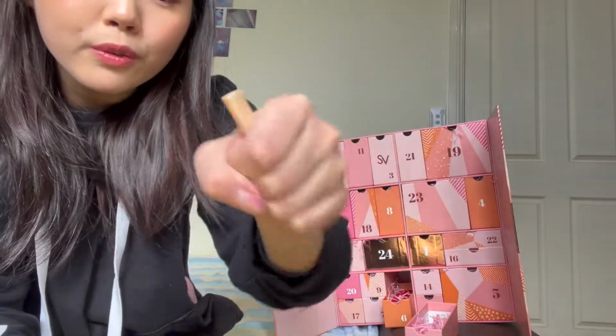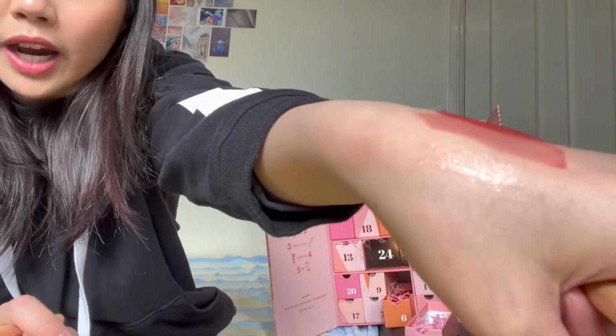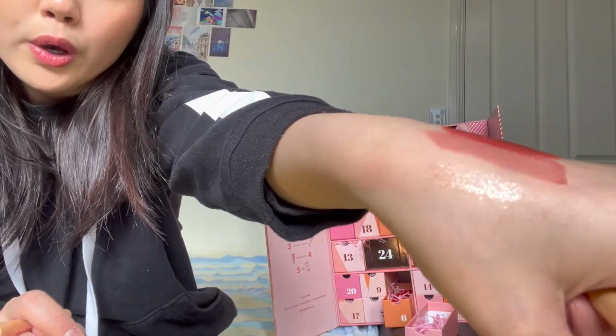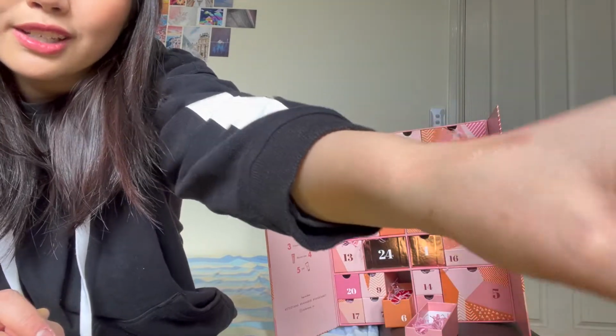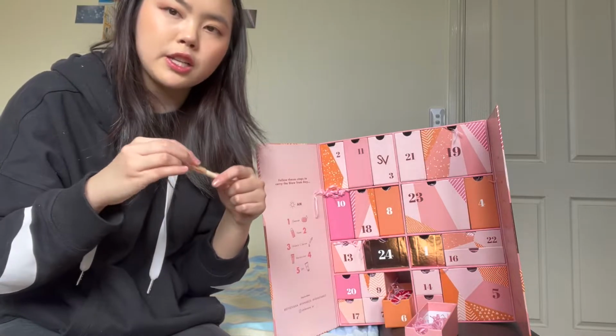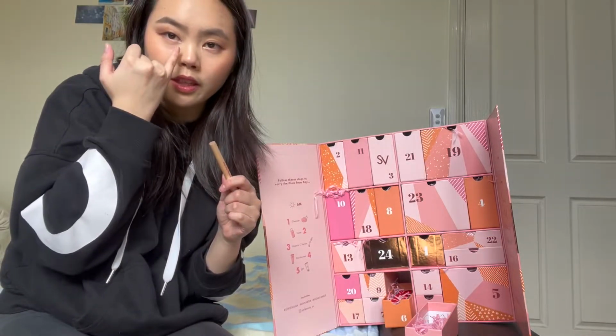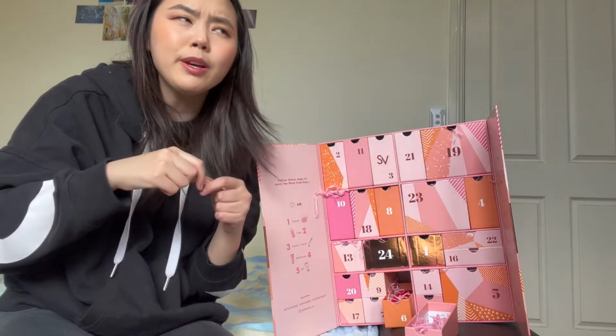It's so beautiful. It has these micro shimmers in it that make it super reflective. I don't think it's chunky at all. You can see under these bedroom lights, it is just glittering and glowing. I think this will be really great for accentuating your eye look. You can put it underneath, in the inner corners, on the center of your eyes, probably not brow bone.